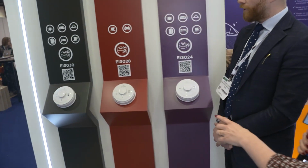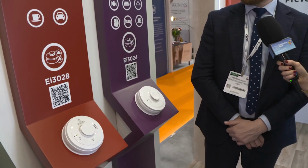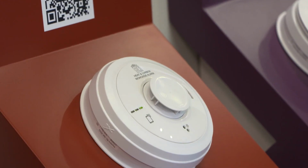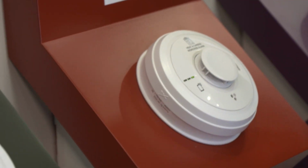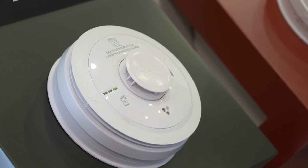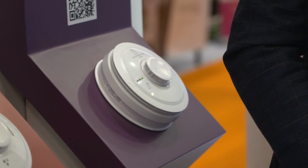All right, let's then go over to, you've got a new product as well, haven't you? Not just the environmental one, but the multi-sensor? So, been manufacturing fire and carbon monoxide detectors for quite some time. Celebrated our 30th birthday a few years back, but one of the products we've been waiting for quite some time is our EI3030. So that's basically a 3-in-1 heat, optical smoke detector and carbon monoxide. So if the boiler's ever separate from the kitchen, you can fit that pretty much everywhere within the property.